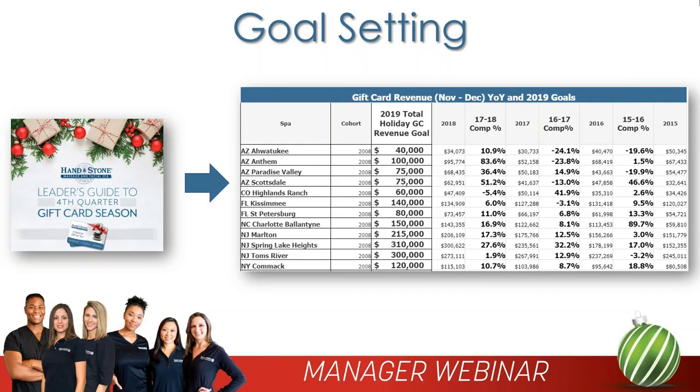Yeah, and a goal is nothing if not shared with others, so be sure to share your goals with your team. Use these goals to assist you with incentivizing your front desk and create a fun sales board and track performance all holiday season. We've done the analysis. Now it's time for you to sell, sell, sell. Amen to that.